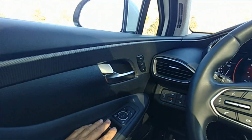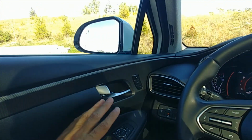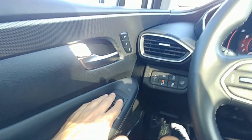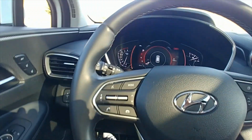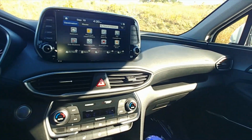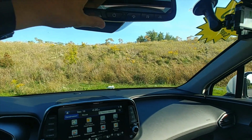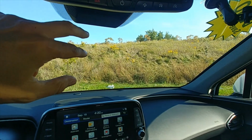This has express up and down for the front two windows, but the rear windows are not express up or down. And you have your usual adjustments here for the mirrors. I explained the infotainment system. The rear view mirror has your links here for your garage.